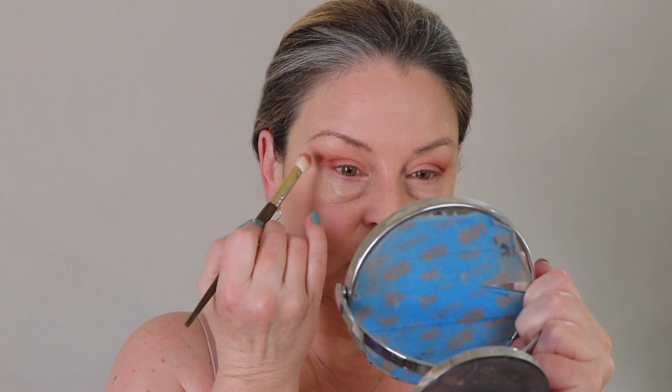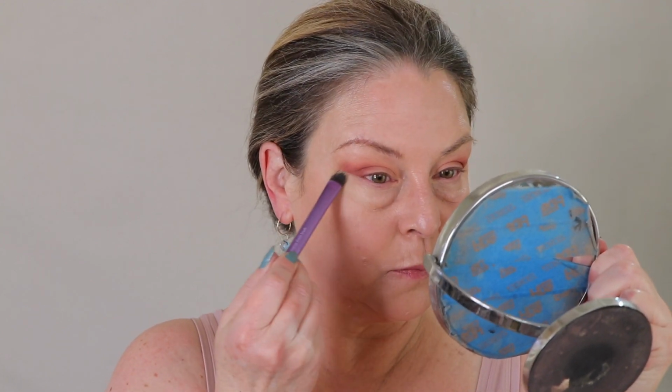And again, this brush is not particularly dense, but it's doing the job. So I imagine if I had a denser brush, I'd be spending a lot of time blending, because it might really hit you with some coverage. Not with coverage, with pigmentation. I haven't powdered in my lids, so I just want to help these things out.